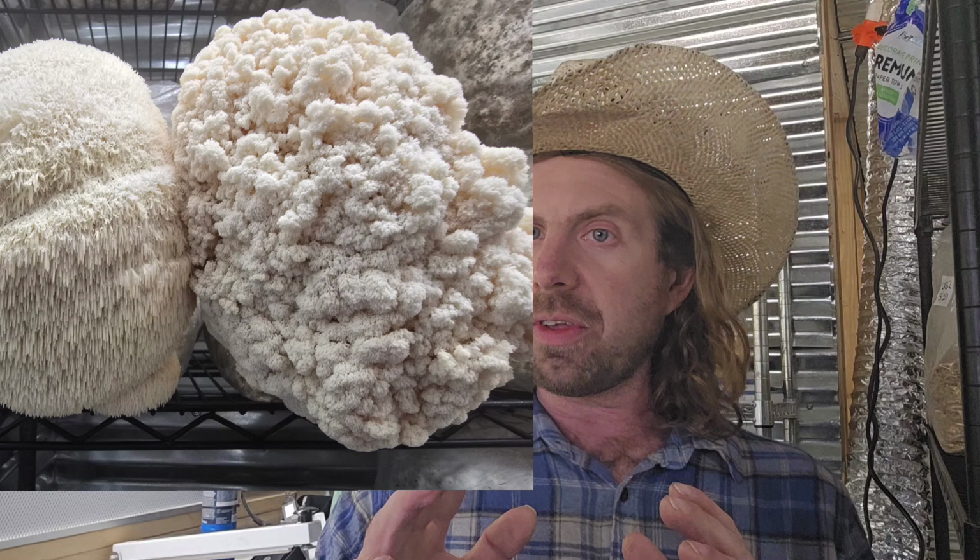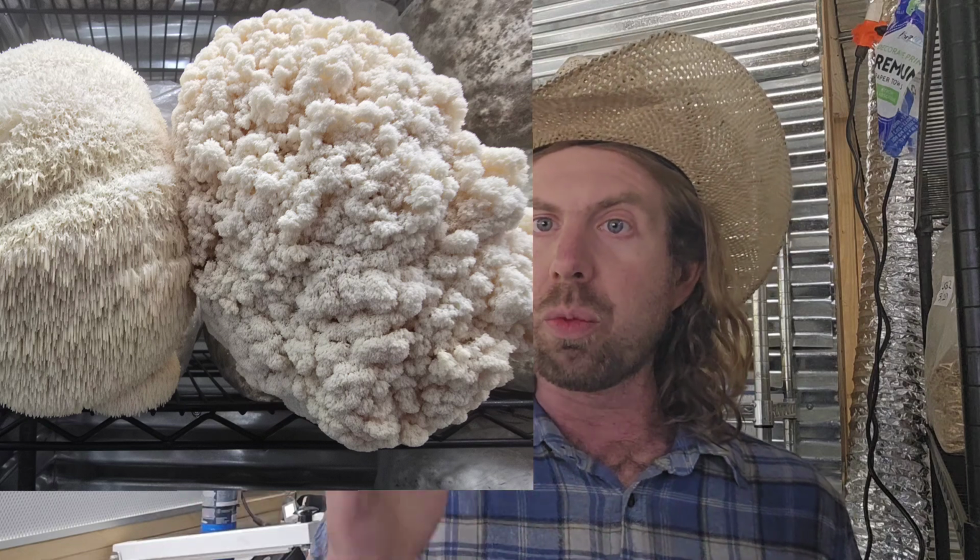So I could cut that bag open. They're typically ready. Like I said, the coral tooth and the bear's head take about 12 days or so, maybe a day or two earlier than the lion's mane, Hericium erinaceus. So in my head, when I put my Hericiums in my grow room, I'm going to have that bag in the grow room for 2 weeks, and then I'm going to have a nice sizable Hericium to sell.